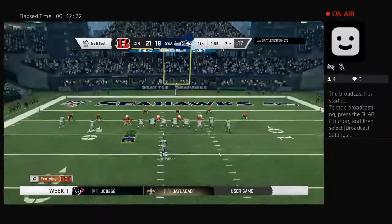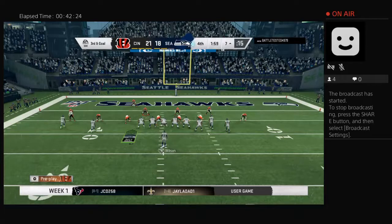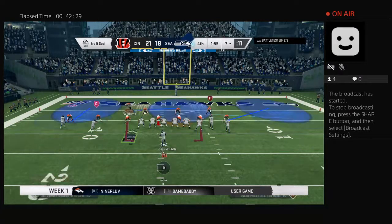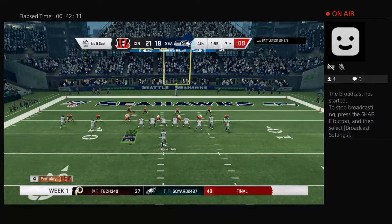So it's Seahawk football as we march toward a conclusion. They face a critical 3rd and goal now in a 1-score game. 57's a mark.